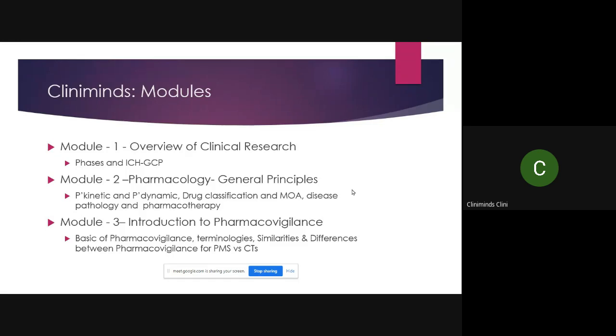Then in module 2, we have the general principles of pharmacology, where we will discuss the various drugs used to treat diseases and their pharmacokinetic and pharmacodynamic parameters, and how they affect the safety of the product. We will also cover drug classification and mechanisms of action, so disease pathology and pharmacotherapy. What is the best pharmacotherapy available for each disease, and how we can look into disease treatment.